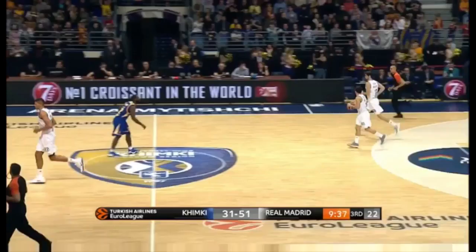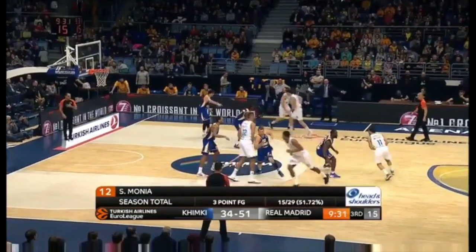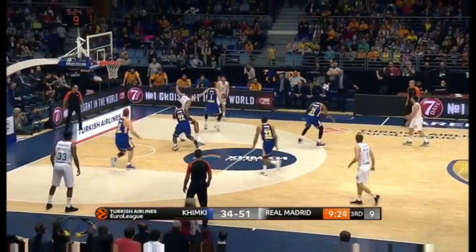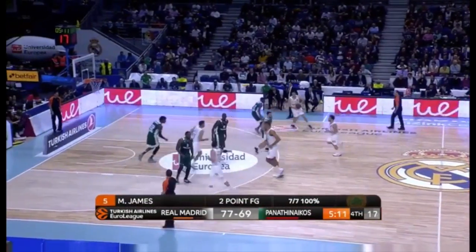Lovely alley-oop finish with his first points of the game, and it's a solid start for Khimki Moscow region. Now they need stops. Kozer around the perimeter, the floor being spread. Houston drives, takes it all the way to the bucket. Going up, floating, fading away, and dropping it from the baseline.